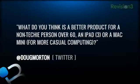All right, so this next question comes from Twitter. It comes from user Doug Morton. And Doug asks, what do you think is a better product for a non-techie person over 60? An iPad or a Mac Mini for casual computing?